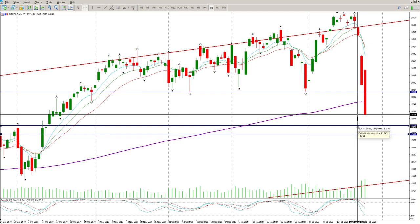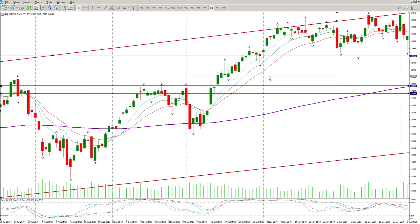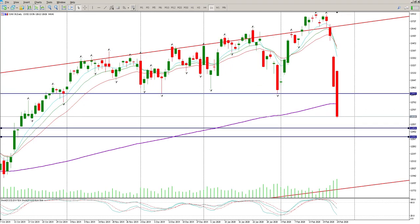So it's another 147 odd points to the downside. I'm a little bit reluctant to just jump in at the moment and hop onto the short train, because I would expect some kind of a pullback, and I'd rather get in on the pullback than try and jump in on this, because you never know when the buyers are going to step in.